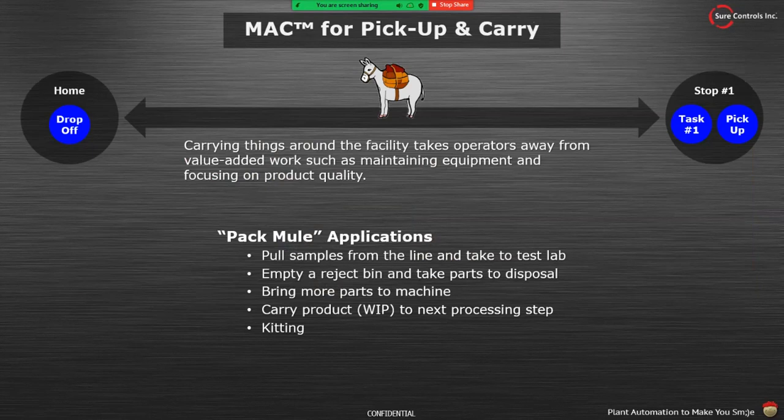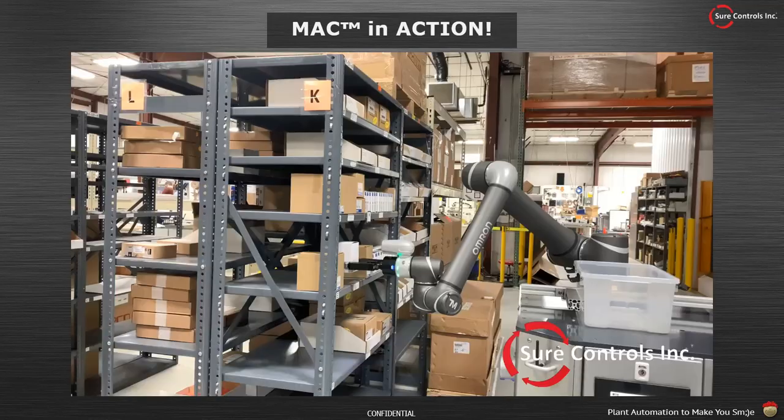So let's talk a little more about what we can do with the MAC. We've got this cobot and this mobile robot, so what can we do with this? One category of application is just picking up and carrying things around. If someone needs to walk across the plant to pick up or drop off a box, whether it's paperwork, grabbing a sample off the line and bringing it back to the test lab, or pulling out a reject bin of parts that maybe filled up. Someone has to walk a ways, dropping what they're doing, to take care of something. Really, you want employees doing a value-added task, and walking around to pick up or drop off something is not a value-added task. And nobody really wants to do these things anyway, so that's part of what we look to automate.